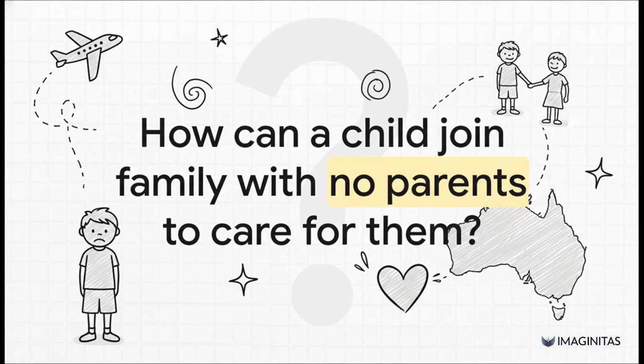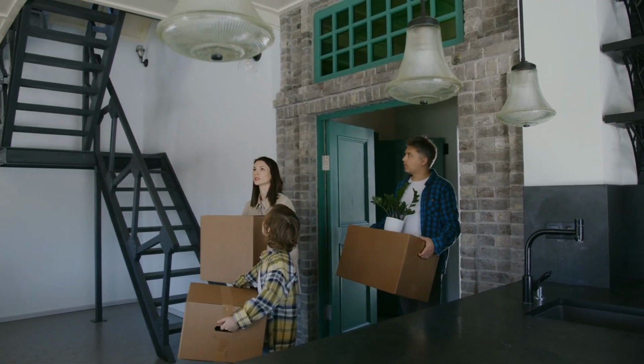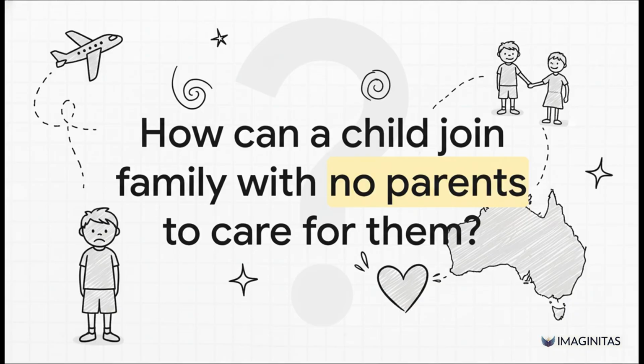So, let's get right to the heart of it, shall we? You've got this fundamental question. What can you do when a child, a member of your family, is left without parents to look after them, but they have family right here in Australia, ready and waiting to give them a loving home? This is the very reason the Orphan Relative Visa exists.